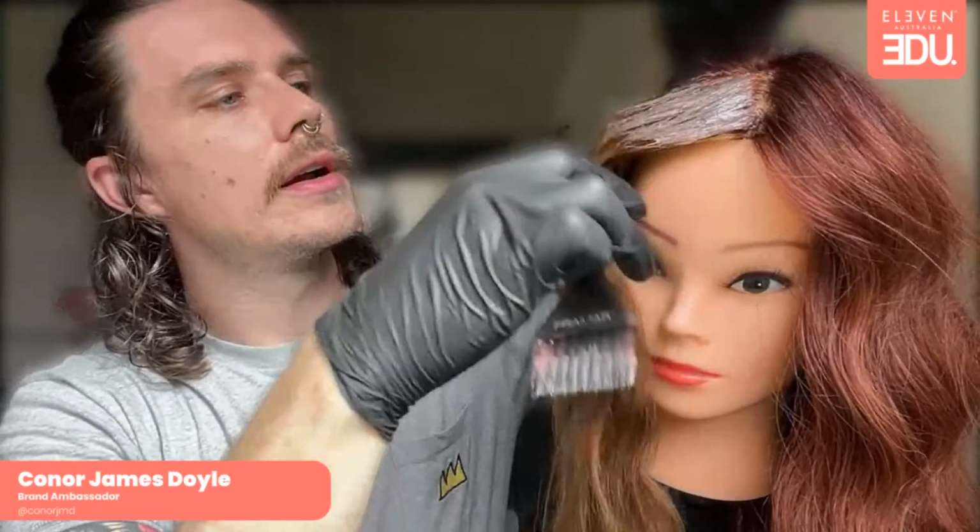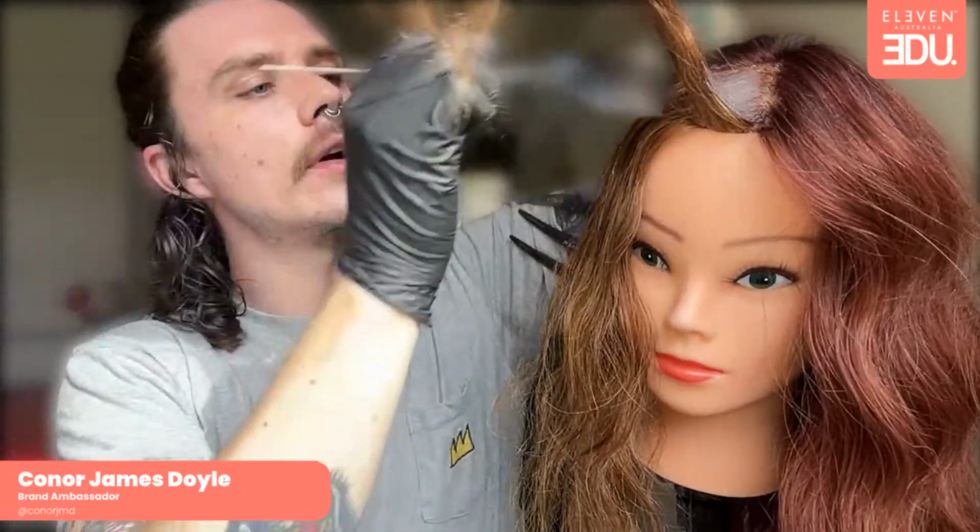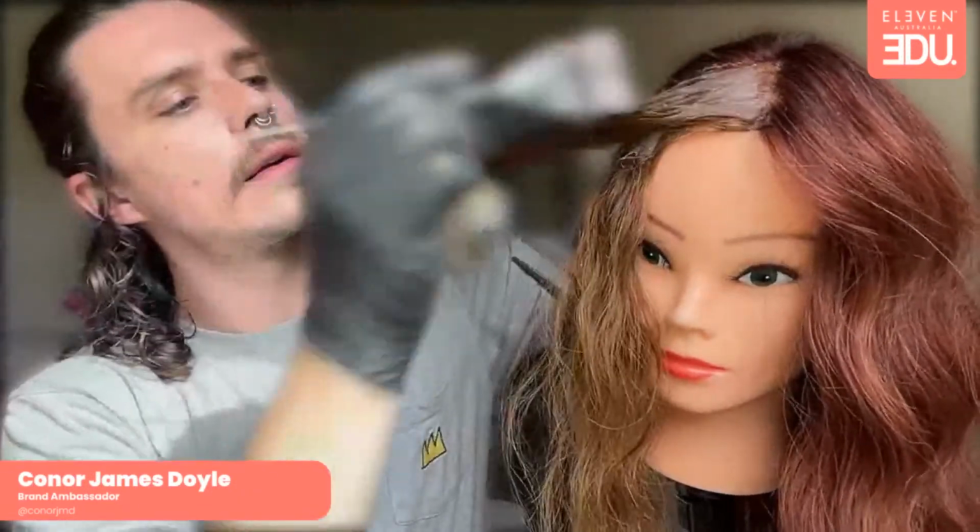And again, this color does have that kind of liquid quality to it. So it's a lot easier to work, even for a permanent color. So I'm going to be working down the hair.